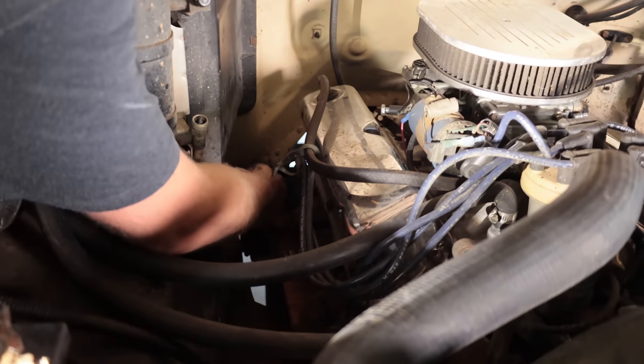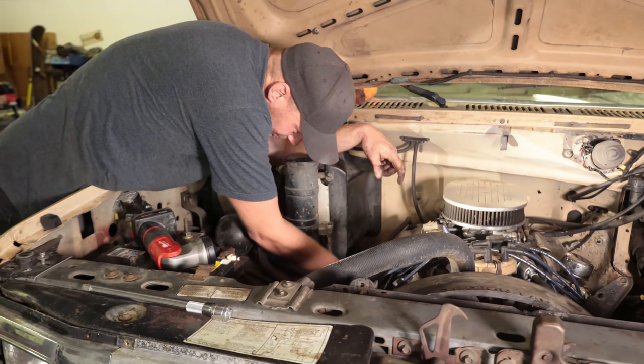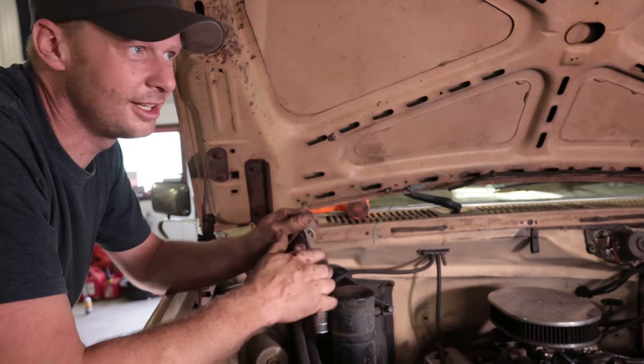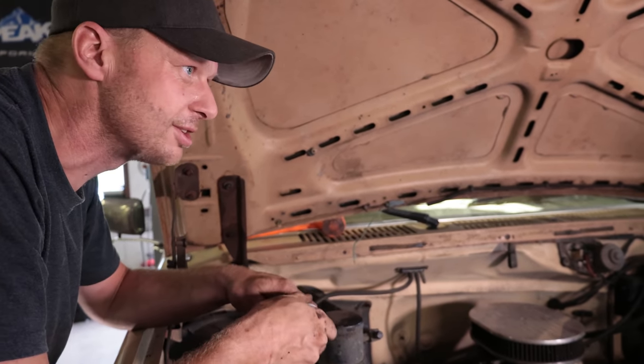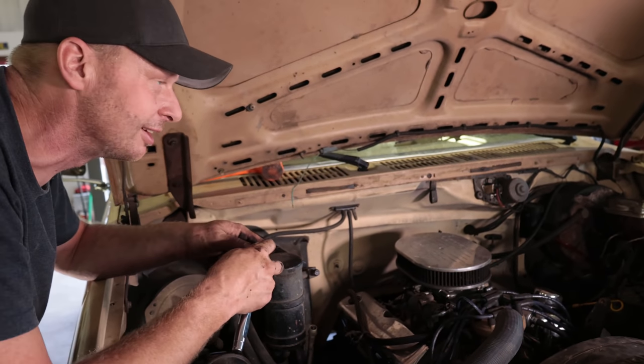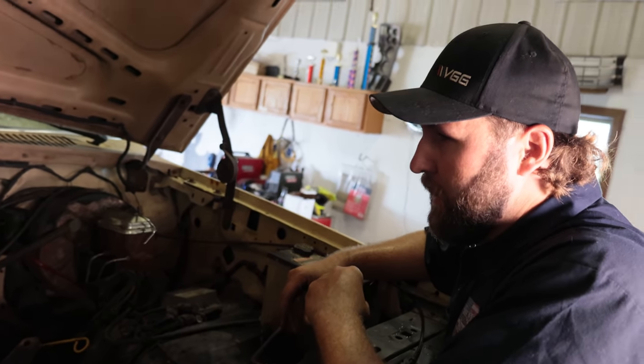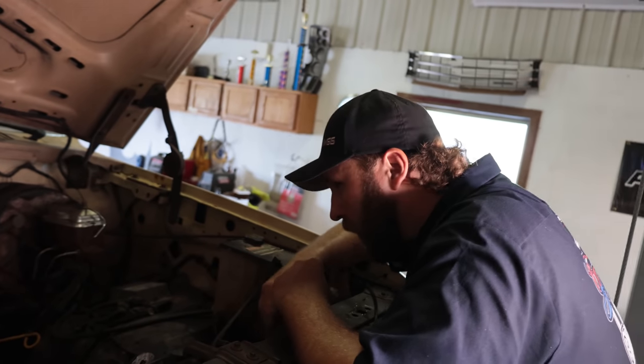I'm not much of a carb guy. I didn't have any tools with me, but I know it's running rich. I can just smell it. My eyes are watering a little bit. I'm starting to get bright ideas. Like, I love this track. Do you have any smaller jets? Do you have a jet kit for the Holley?